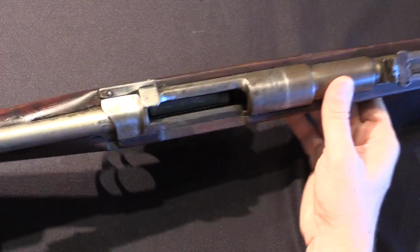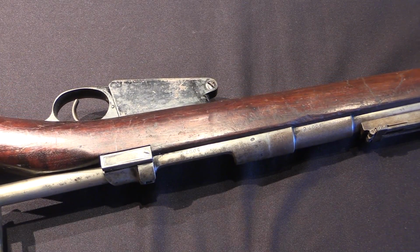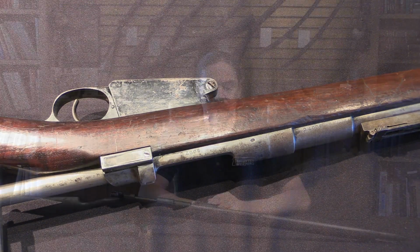So I should point out on that serial number, the rifles go from A through Q. They skip I and O because those potentially look like numbers themselves. And then the carbines are the R series.